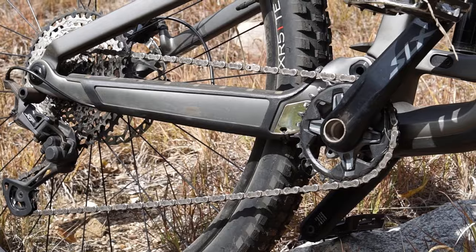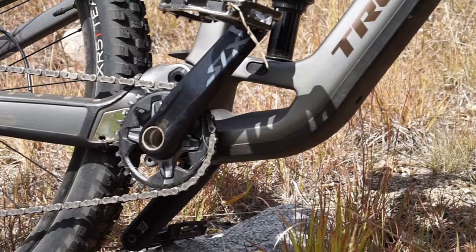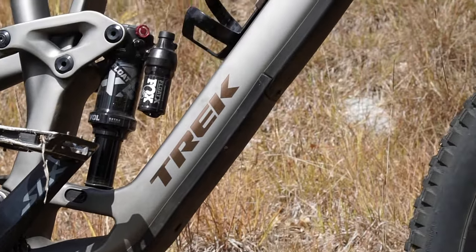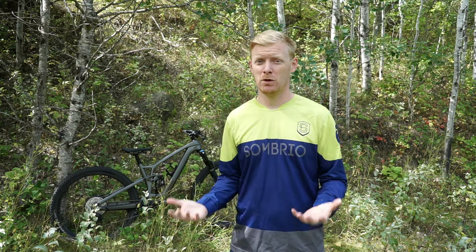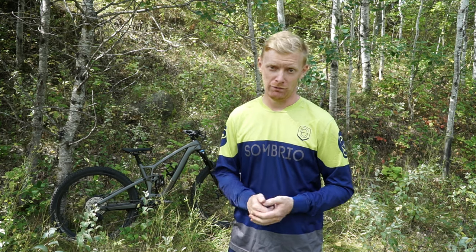The XT derailleur is fantastic. It seems to perform well. Honestly, I have no complaints with it. And everyone should know that by now. XT has been around for a very long time. It's fast, it's snappy, and it's really responsive when you need it. Even under a good amount of pressure, it'll just make that shift very well.